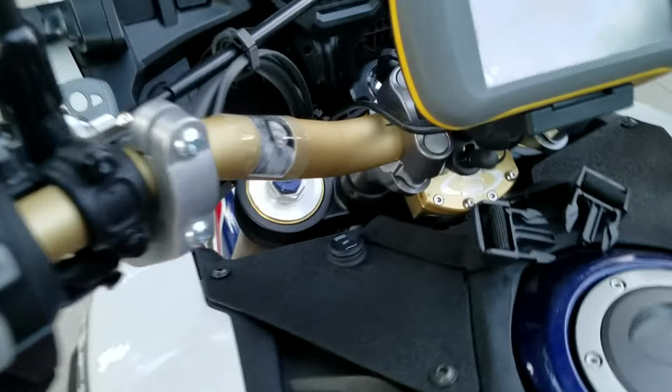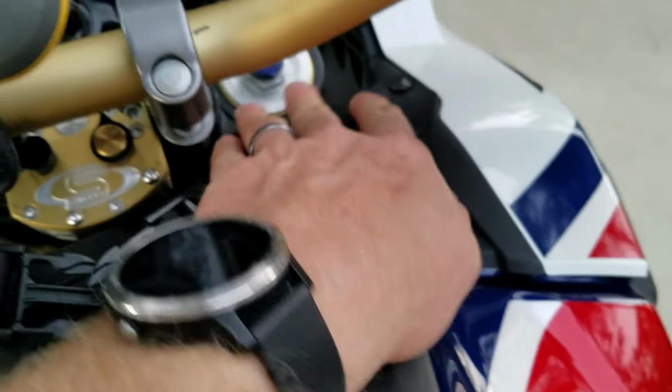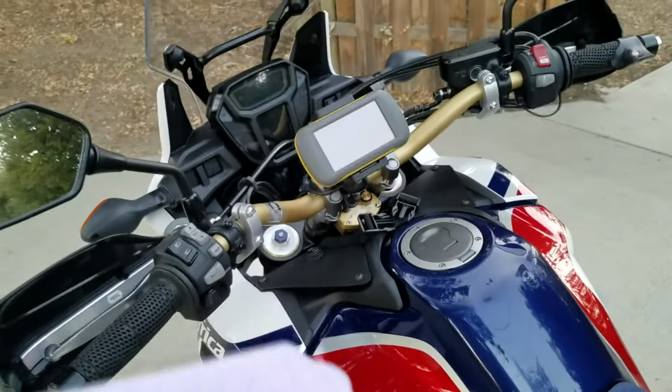Let's see, I put on this plastic thing here, a wind deflector, and it helps keep the wind from coming up through here and buffeting your helmet. I think that helps a lot on this bike. That was probably like $30 or something.